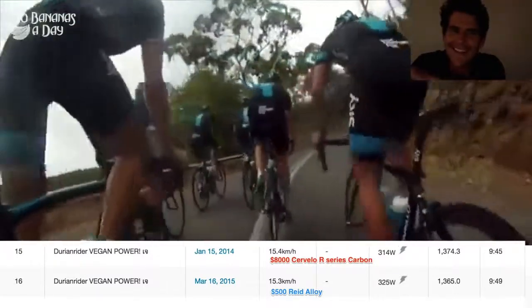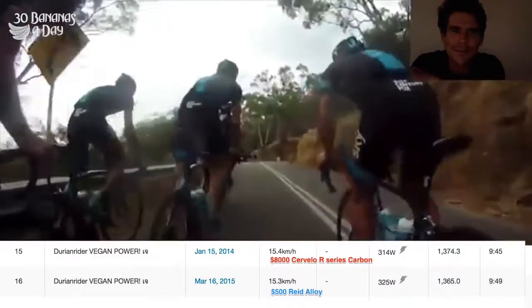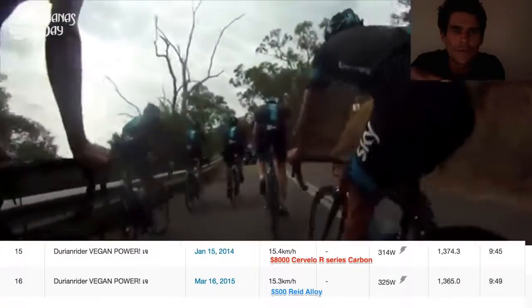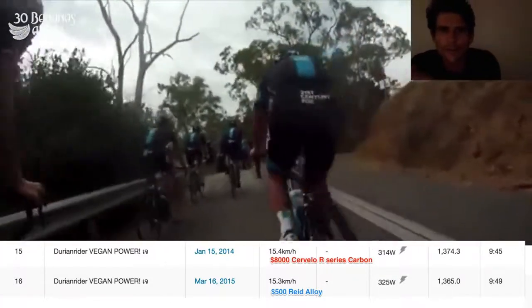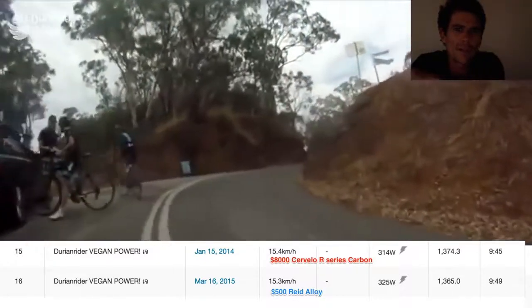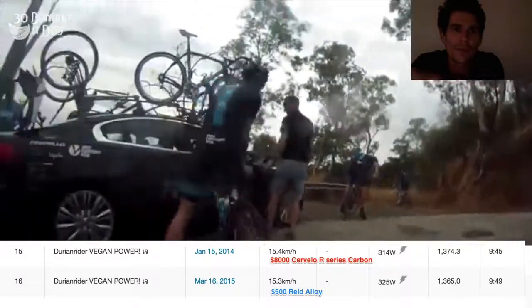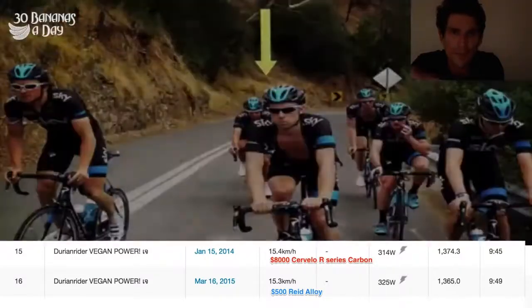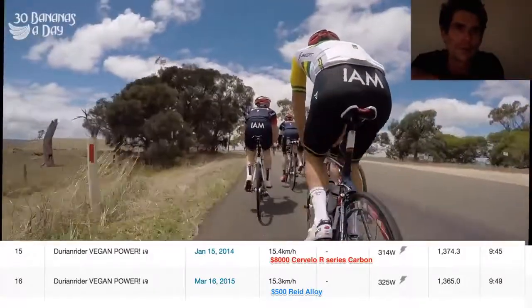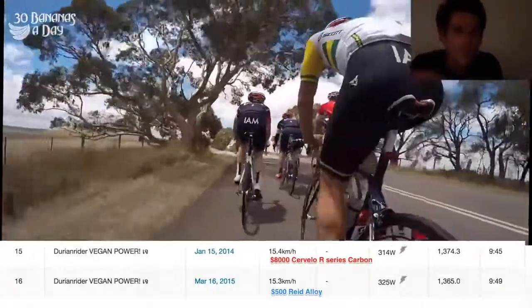So you can see there that the Cervelo was a nice bike. The Reid, I find, handles better on the downhills. The Cervelo, because it's lighter, just feels more frisky. But there you go. I just wanted to show you that I've got some pretty expensive bikes, and I've also got the bare bones budget $500 out the box online delivery bike. So there's not a lot of difference really.